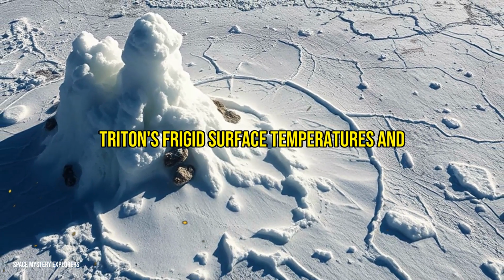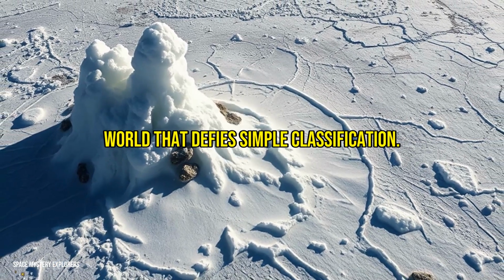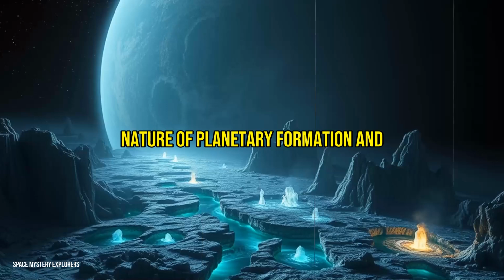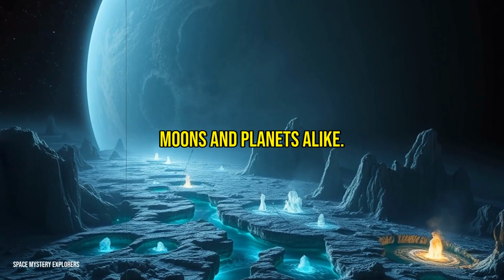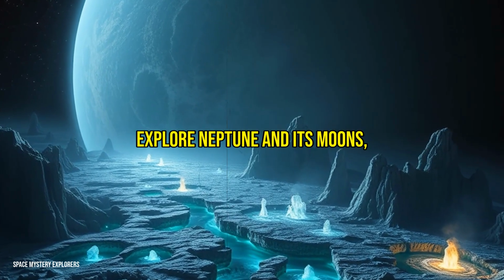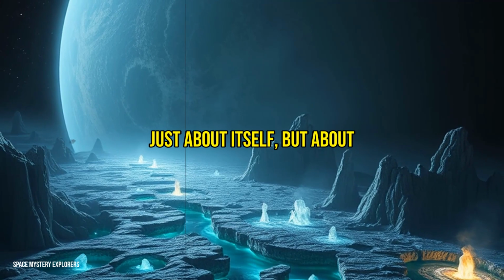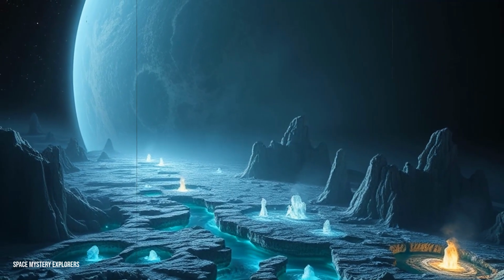Triton's frigid surface temperatures and dynamic geology make it a world that defies simple classification. Its strange origin story helps us piece together the chaotic nature of planetary formation and the dynamic interactions that shape moons and planets alike. As future missions aim to explore Neptune and its moons, Triton remains a tantalizing target, promising to unlock secrets not just about itself, but about the early days of our solar system and beyond.